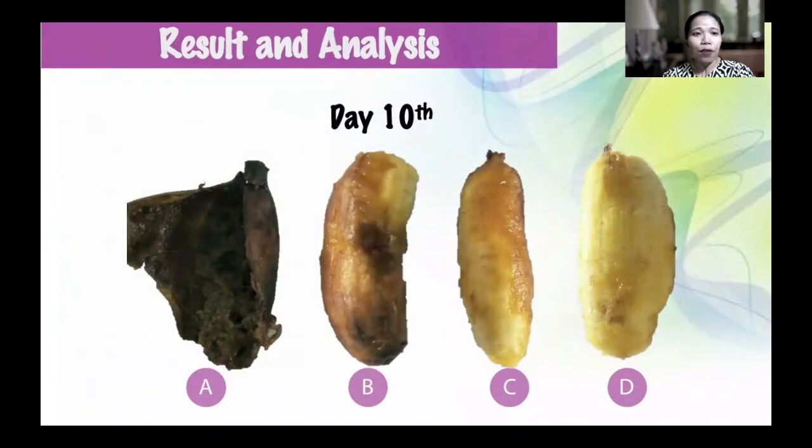The bananas from the control group were completely black in color, watery, had a rotten smell, and had caterpillars around the pulp. The bananas in the experimental group with corncob flour concentration of 0% still maintain yellow color in the flesh, but began to soften and were slightly brownish in color on some sides.